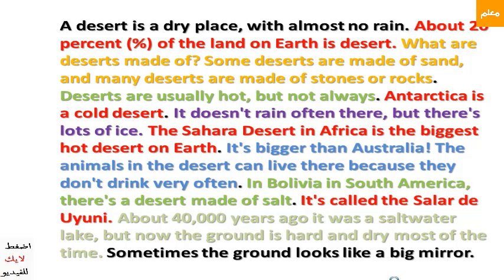In Bolivia, in South America, there's a desert made of salt. It's called the Salar de Uyuni. About 40,000 years ago, it was a saltwater lake.